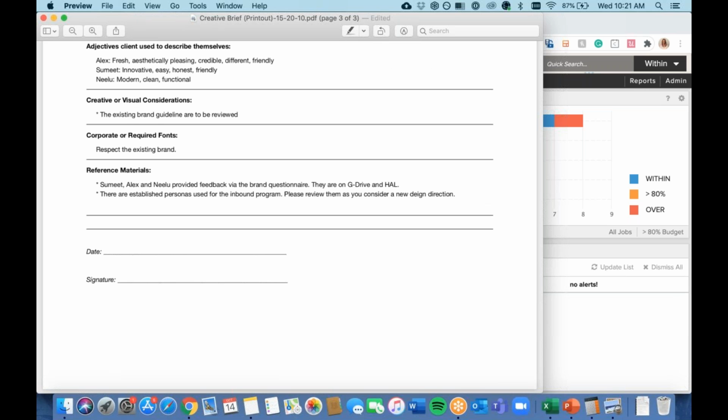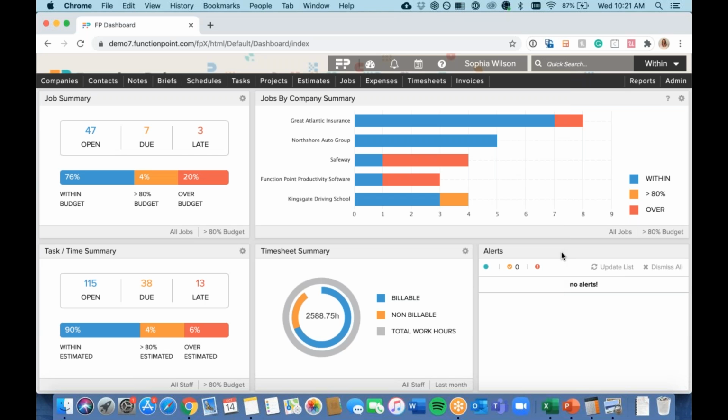So let's dive into the system now. Again, Jimmy, before I do, any questions coming from your end that you think would be good to tackle on screen? Yeah, I think there were a couple questions around briefs and how you would attach that to, say, estimates or such. So maybe talking, once we go through the creation, talking about that would be helpful too. Definitely happy to do that.